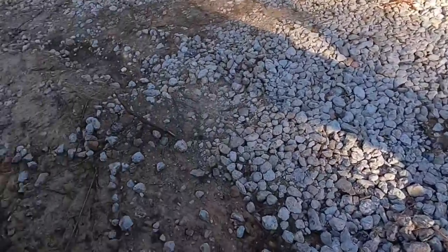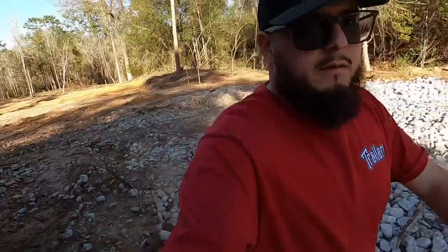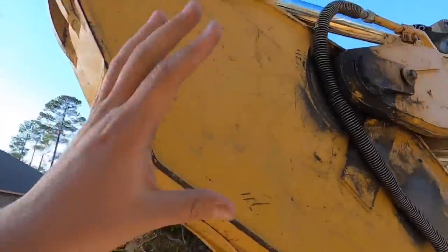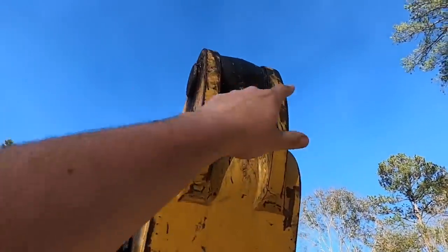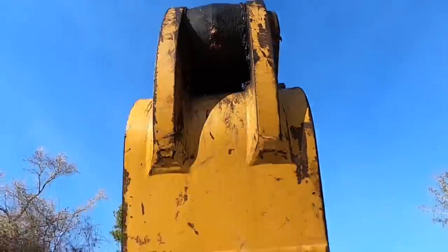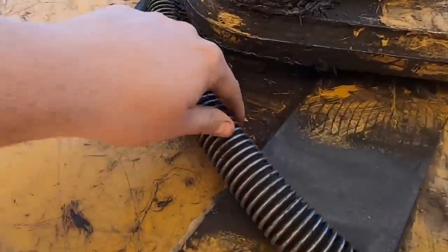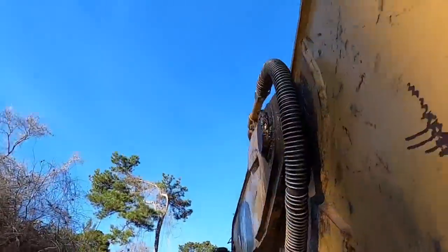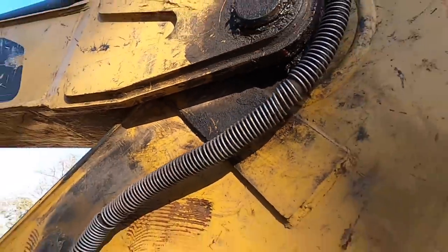There, shut the excavator off, and I'm gonna start with this top piece of the boom. So there's the pin right here, gotta grease it there. Then you have this pin that runs all the way across, grease fitting right there. Same thing on this side, grease fitting right there.